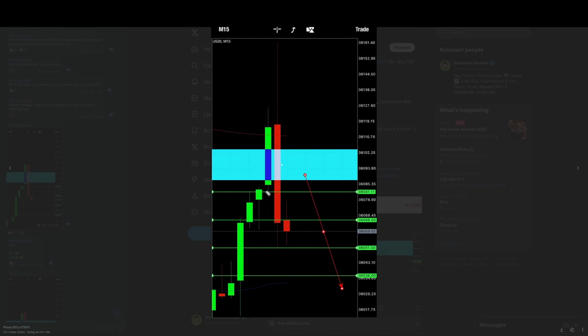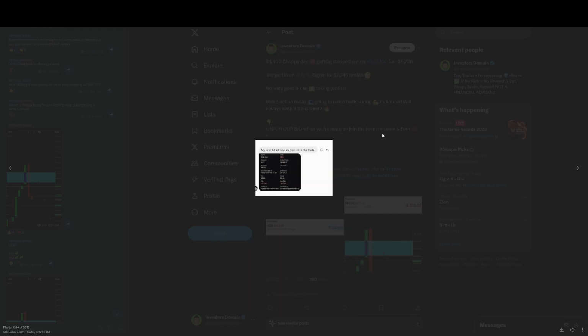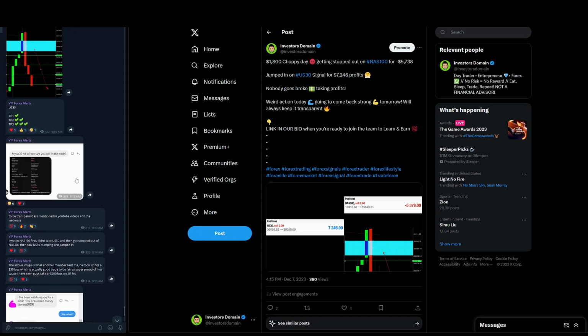US 30 squeezed up, so it was already running away from me. It squeezed up to the high of 36,161 before pulling back, hitting that entry again. Take profit one, take profit two, take profit three, which is exactly what you will see right there. So US 30 was obviously the breadwinner today.